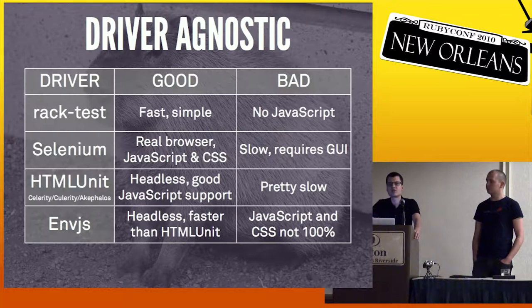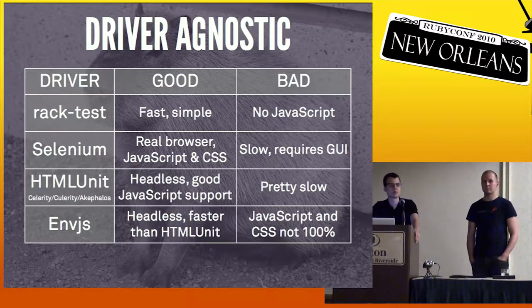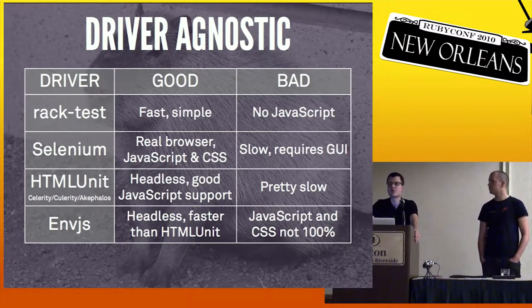We have a number of different drivers that we can use in Capybara for this. For example, we have Selenium, which most of you will know. It's basically a remote control for a browser. So it opens up a browser, usually Firefox. It can run against Chrome and IE as well. So it'll pop open an instance of Firefox, and it will control this instance, click around, fill in forms, and so on.